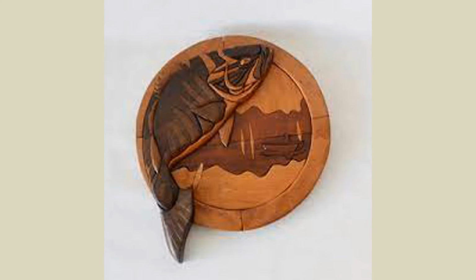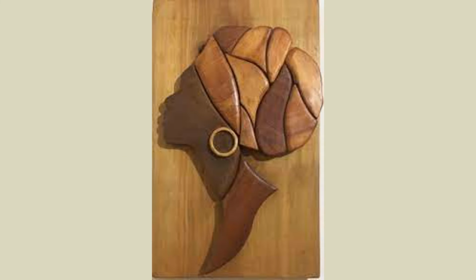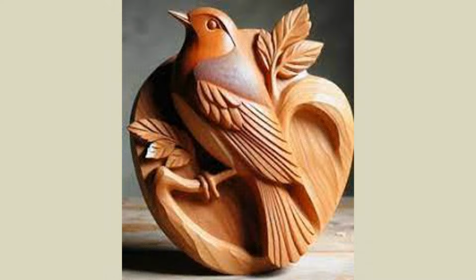At the heart of this collection is the idea that crafting with wood can be both accessible and rewarding. The guide caters to all skill levels, providing step-by-step instructions and helpful tips that ensure success, whether you are a seasoned artisan or a beginner just starting your crafting journey.